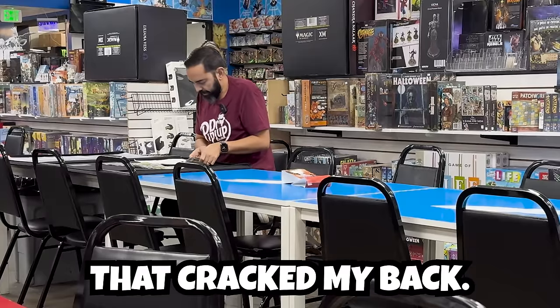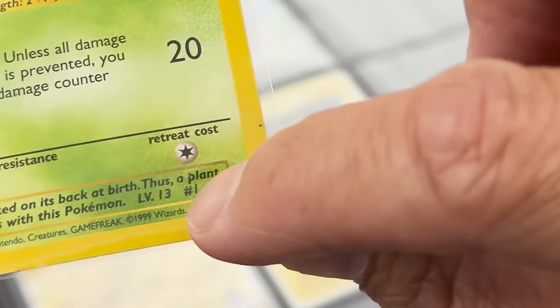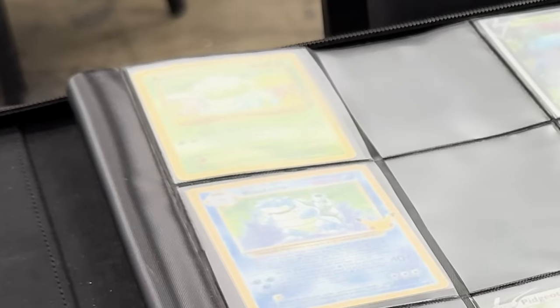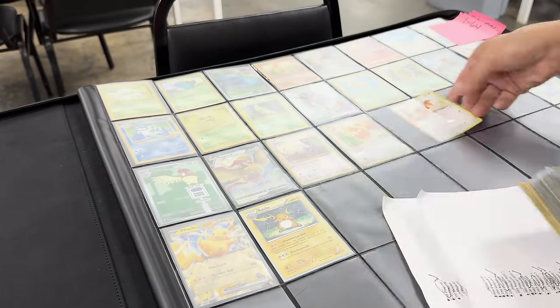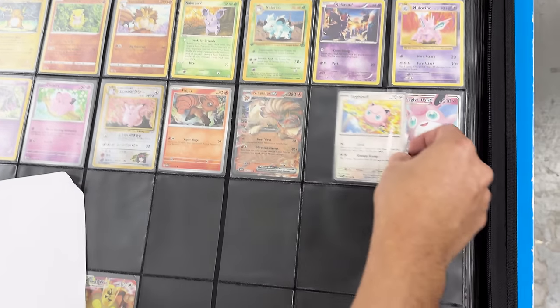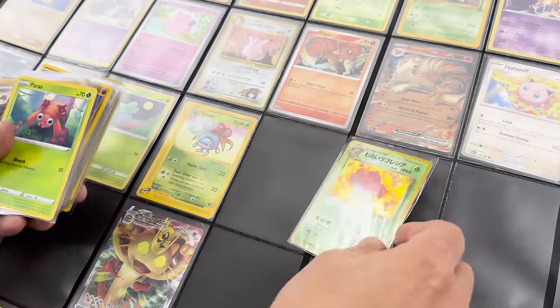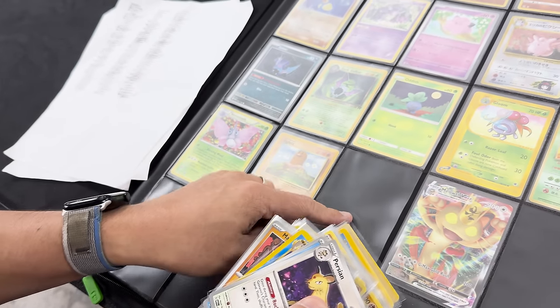Oh man, that cracked my back. It's time to see what we got. Right? Bulbasaur, number one. Boom. And after Bulbasaur, an Ivysaur, and so on, and the binder is starting to fill up and look amazing. Dude, look at that. That's looking good. Got the Jigglypuff, Wigglytuff. And as more Pokemon go in, the more excited I get, until after I put this Diglett in.